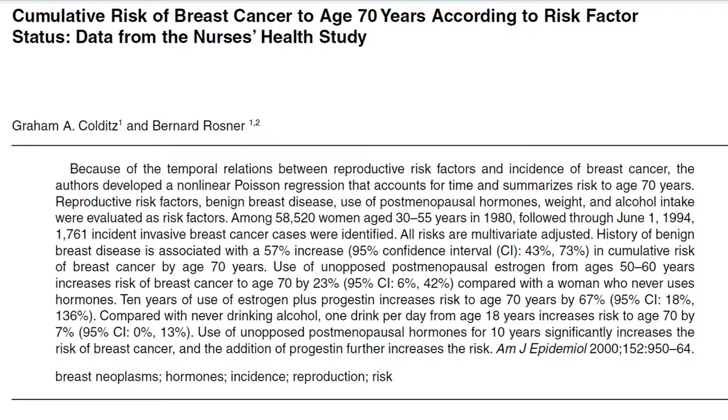61% increase. Twelve studies in the last 5 years have said it causes cancer. So why are family practice doctors and gynecologists giving patients synthetic progestins? Why? I have no idea.